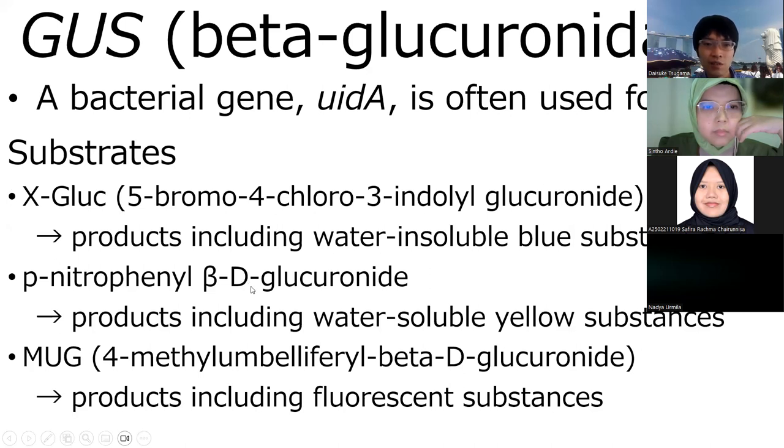The second one is nitrophenyl beta glucuronide. And the products of this one include water soluble yellow substances. So this is a soluble one, and this is used for the colorimetric method for reporter effector assay. I will not give an example of it, but this is used for color-dependent evaluation of the promoter activity, not in living cells.